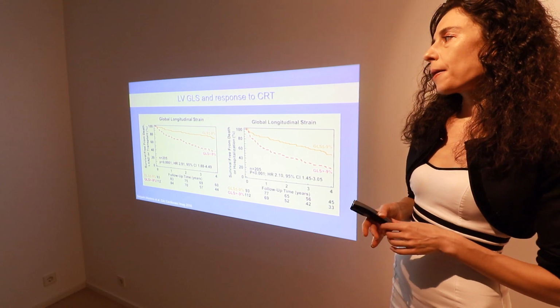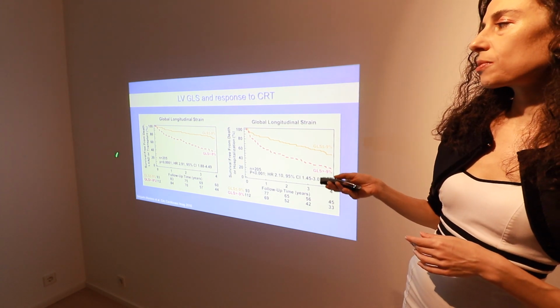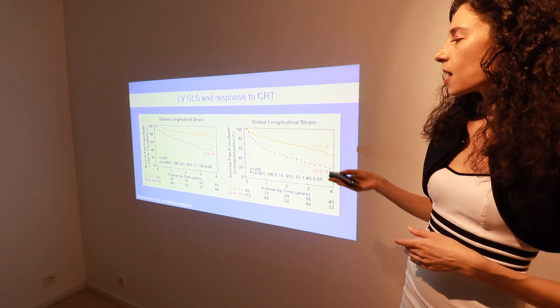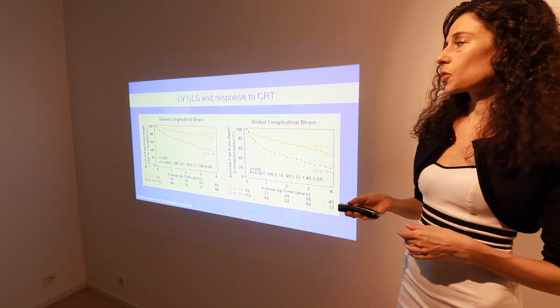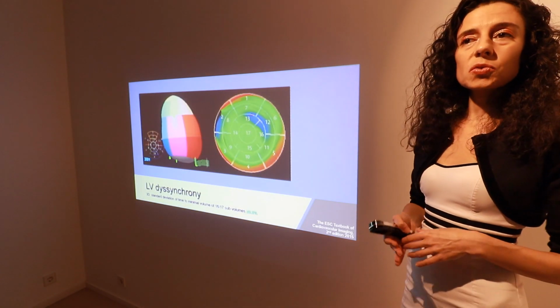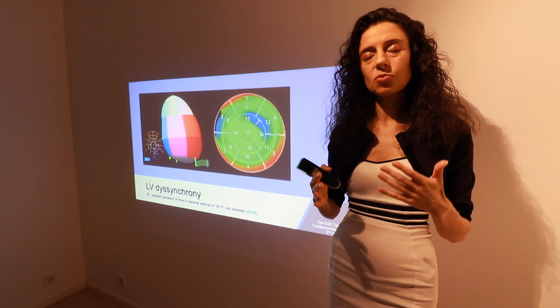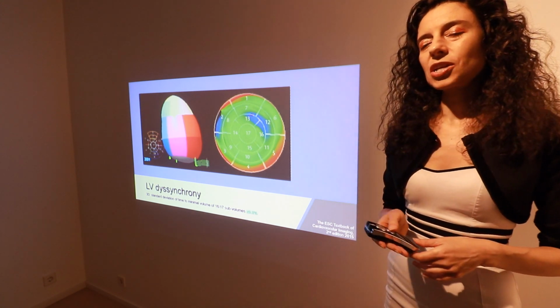Also, global longitudinal strain has very strong prognostic implication, with values less than -9% leading to better survival free from death, LV-assist device or transplantation, and better survival free from death or hospitalization. We could also measure LV dyssynchrony with 3D methods if we have a scanner with such capabilities.